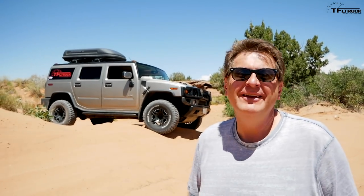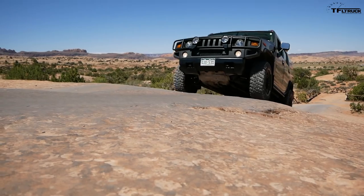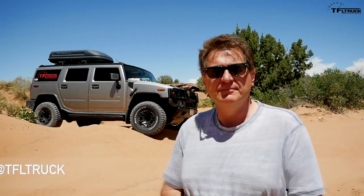I'm so happy that the Hummer is staying in the TFL family because, you know, it's never let us down, and it's proved to be a much more capable off-roader than I think most people give it credit for. Oh yeah, it's been awesome. It really was great today.